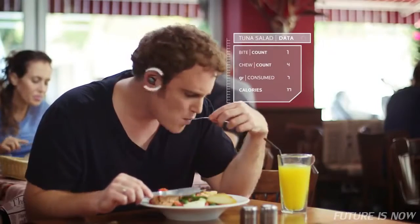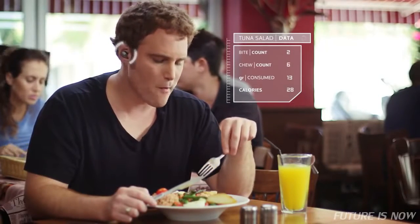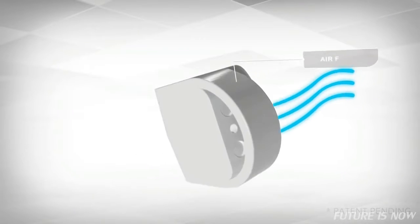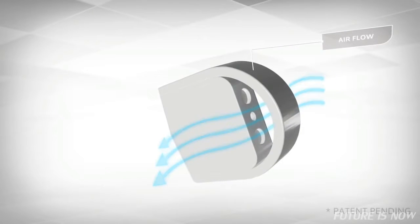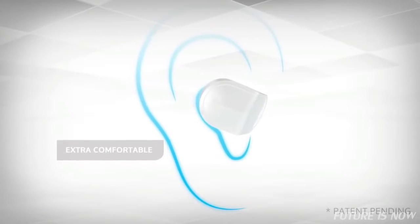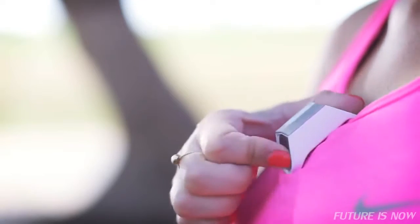With BitBite, you know exactly how much you eat, how often, and how fast. It helps you make better decisions and follow them. BitBite is worn on your ear, like an earphone. Only unlike an earphone, it doesn't block airflow. The earphone's patent-pending design was specially designed for the shape of your ear, so it would feel extra comfortable. You can snap it onto the slim bracelet or pin and always have it with you.